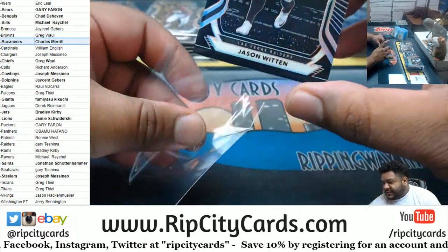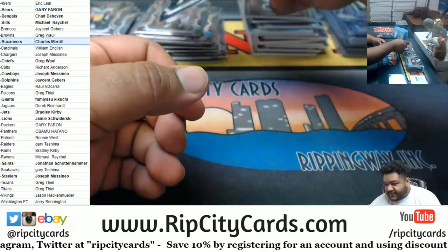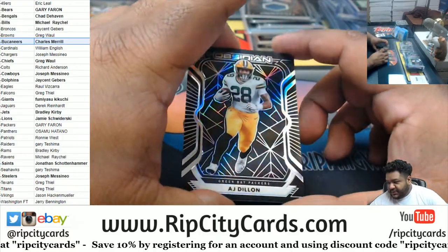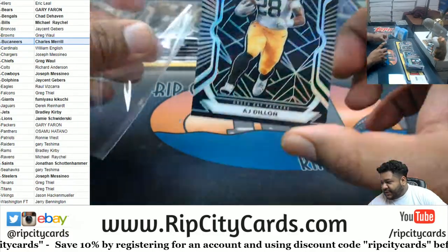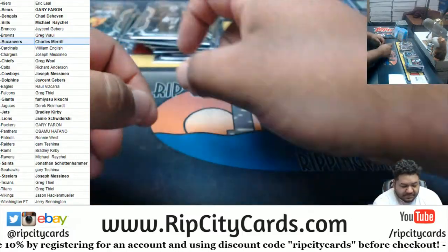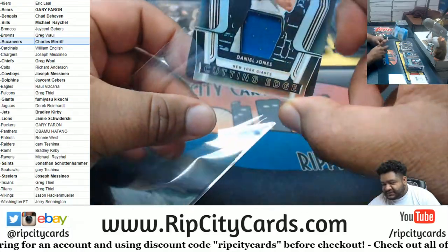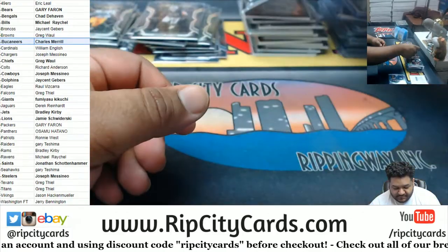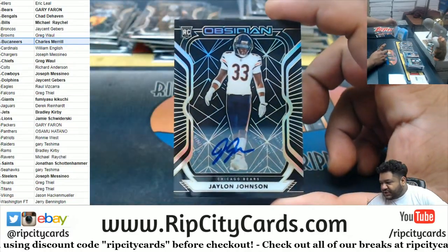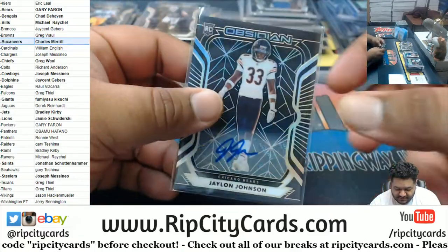Jason Witten of the Raiders to 75. I want to save this for last. Holy crap. AJ Dillon, Packers. Shut up, Raul. Daniel Jones to 50 for the Giants. Jalen Johnson for the Bears. Autograph mojo to 25.